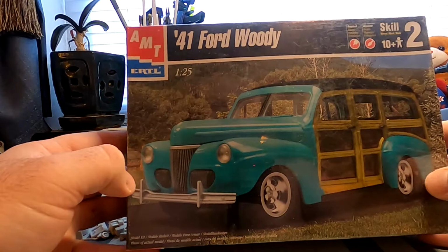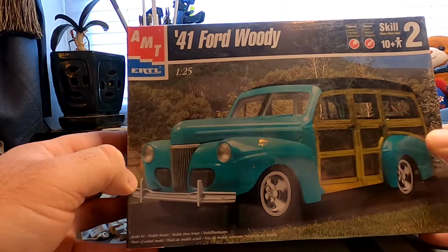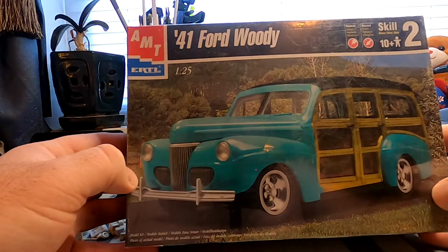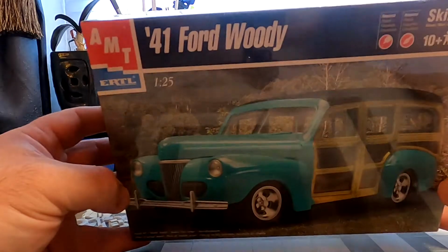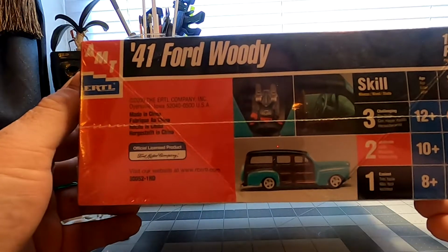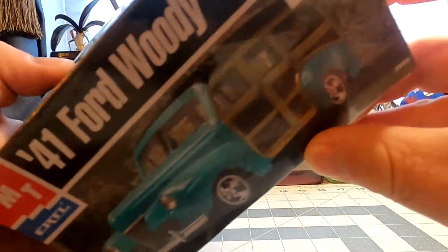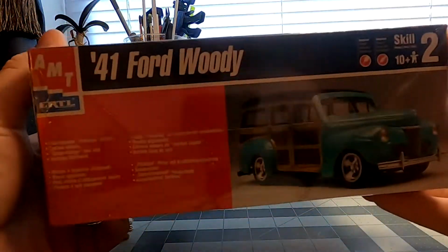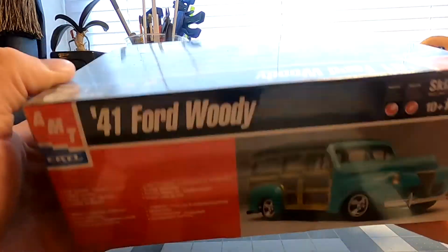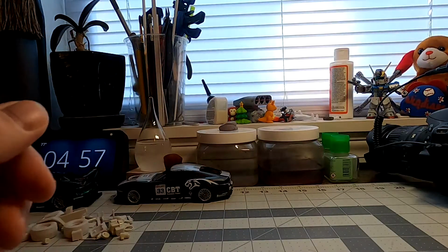This one here, I've seen Brian at BG and Charlie Mack actually just built this one not too long ago. And they had such a great success with it that I saw it at that website too and thought I might as well give it a shot, because theirs turned out so great. You can't go wrong with a good kit. So ended up getting that.